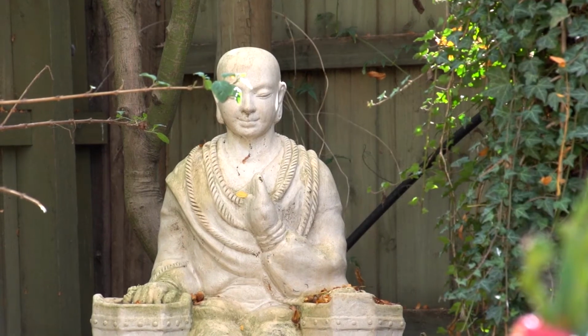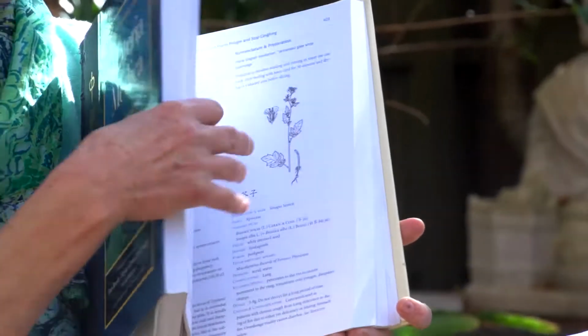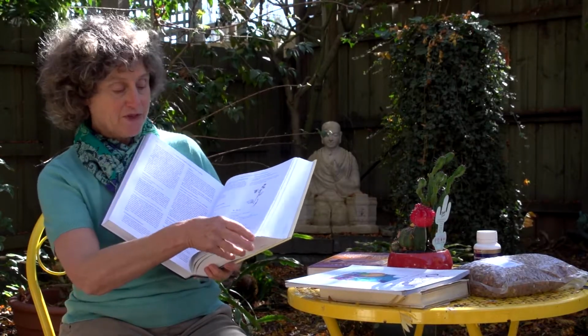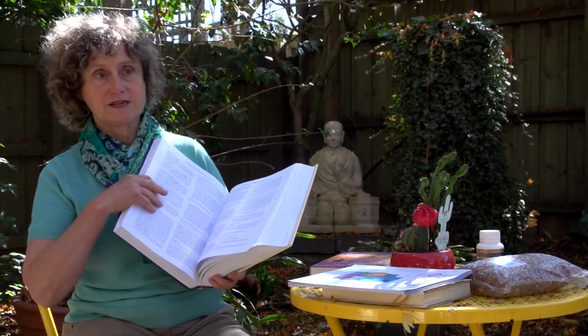Anyway, over in China, the whole thing became a lot more academic thousands of years before that. So this is a typical Chinese book about herbs. And as you can see, there's a lot of detail. There's a picture of the herbs, so you don't get it wrong. There's their actions, their toxicities, and their medical implications.